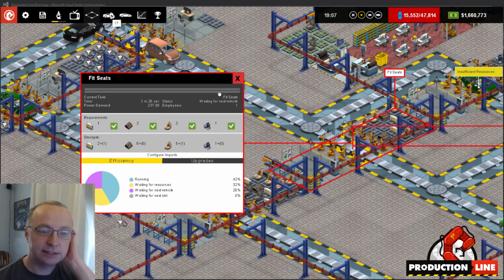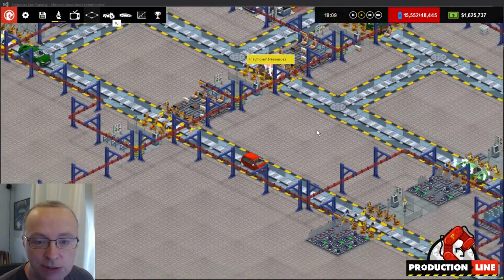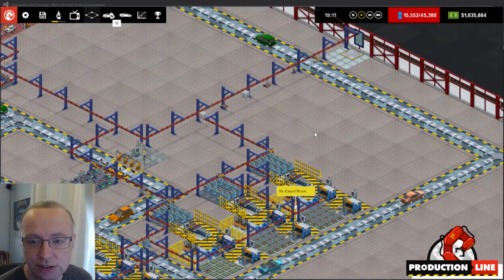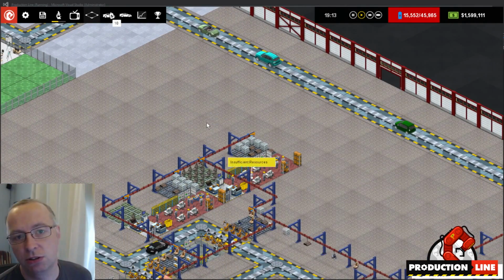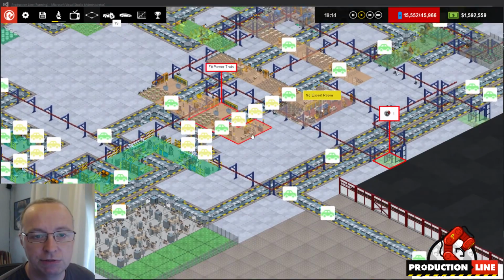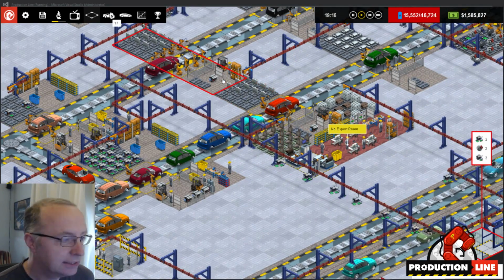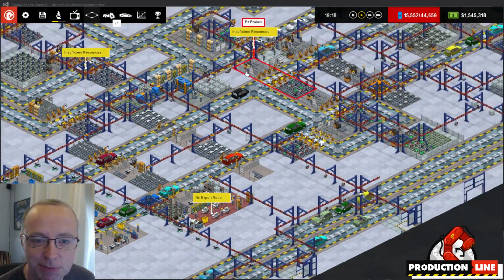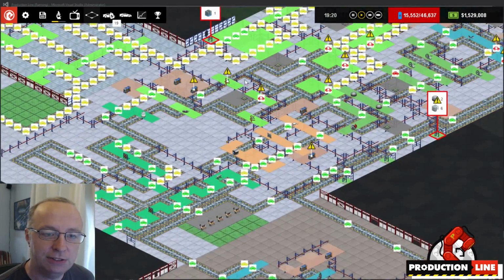Now, something else that I've improved is when that happens, when you effectively throw away resources to make room, you get your money back. Because you used to not get your money back for those resources, and that was especially annoying. So anyway, I think I fixed all the stockpile problems you never knew you had. But in fact, you did.